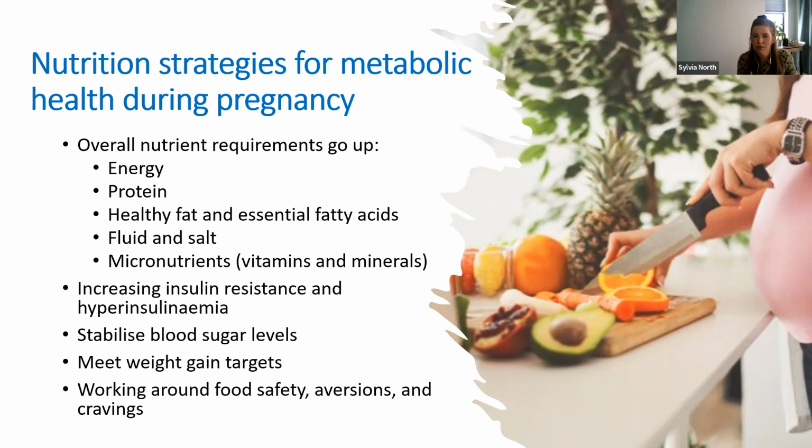Now, alongside this, we're also seeing increasing insulin resistance and hyperinsulinemia. Hopefully you've heard me say this phrase enough by this time in the talk, but that means we want to be focusing on stabilizing blood sugar levels. In that insulin resistance and hyperinsulinemia, if a woman has the pre-existing form and a more pathological presentation, we're going to see an increased drive for weight gain in pregnancy, particularly in the first half, which can mean a greater risk of exceeding weight gain targets.